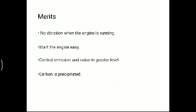Now comes the merits of using this Aqua silencer. It has no vibration, or very little vibration, when the engine is running, and starting the engine is very easy in the presence of this Aqua silencer. It will also control the emission of gases as well as the noise to a great extent. And after that, the carbon is precipitated and comes out of the cylinder.